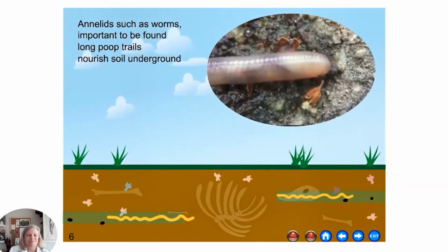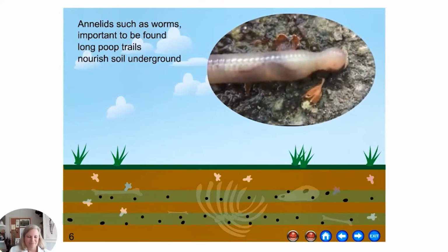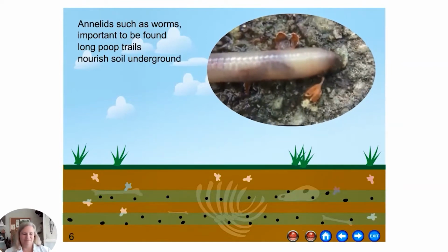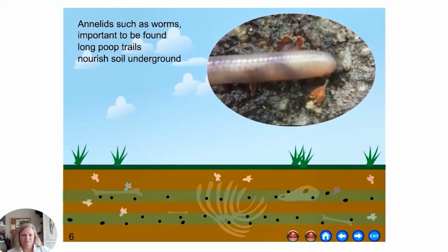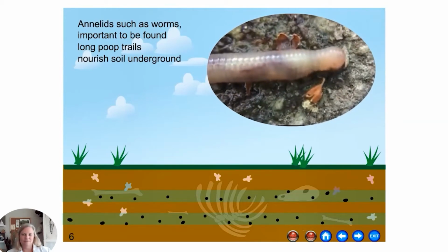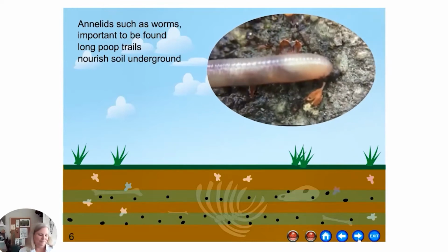Annelids such as worms, important to be found. Long poop trails nourish soil underground. If you look at this little picture, that worm is pooping. Food goes in and poop comes out. So it's like a little chemical compost factory. And if you look on below, the little black spots tell you that's poop. And so they're aerating and pooping and creating that compost.